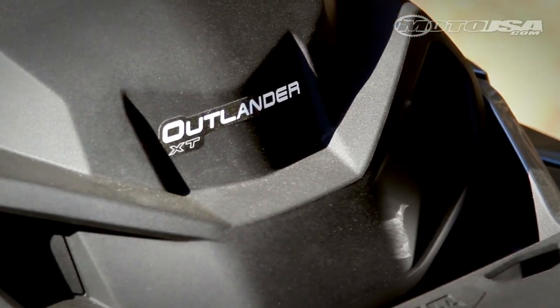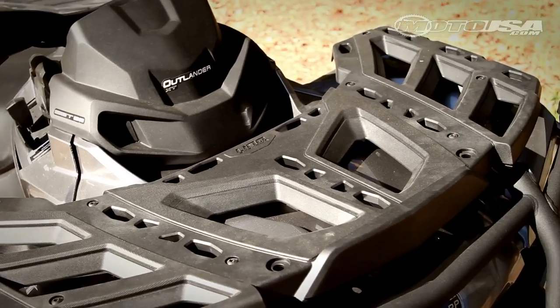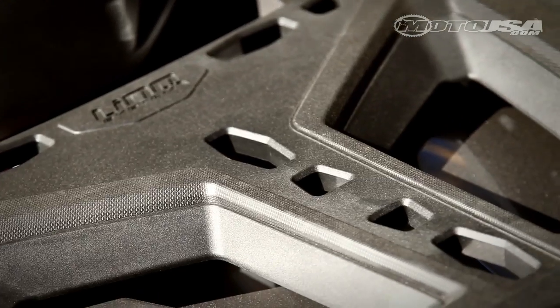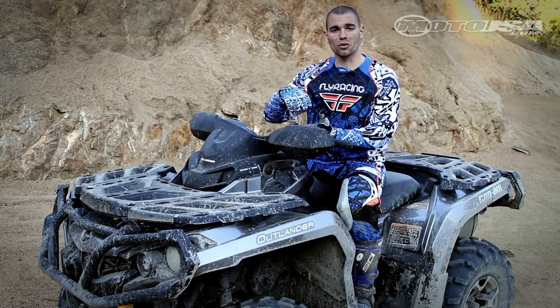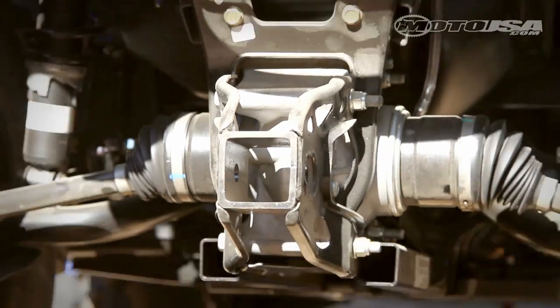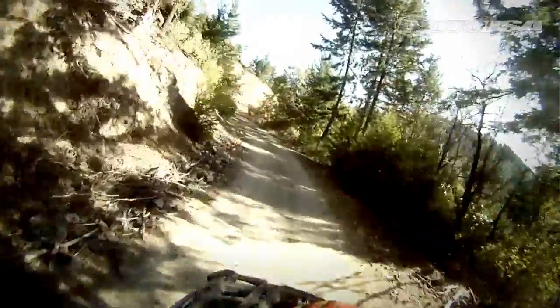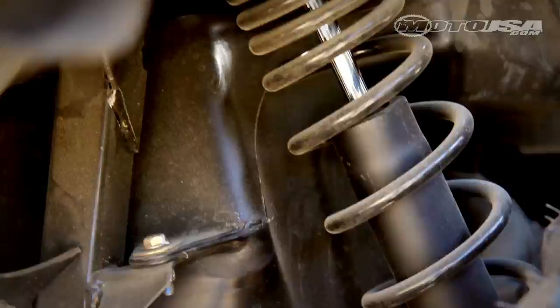The rack system is designed to hold 300 pounds, 100 in the front, 200 in the rear, and it's their Link rack system. It has basically pre-drilled holes and it's set up to accept accessories which will bolt directly onto it. It has a 1,300-pound towing capacity, comes with a standard 2-inch hitch receiver. The clutching is pretty spot on. I think that it could actually be clutched a little bit tighter.